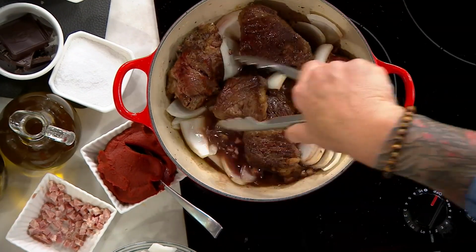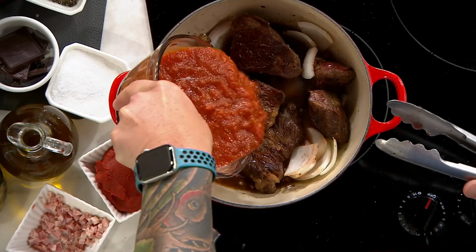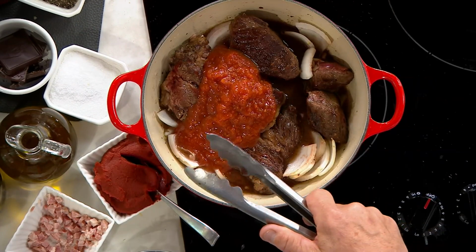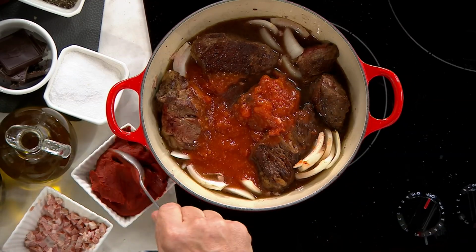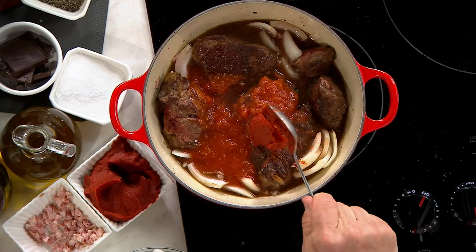And when I stir all this up, I'm gonna add my tomato sauce in here. And then the last thing we're gonna add in here, after we added the stock and some red wine for flavor, we're gonna add just a little bit of tomato paste, and then we're gonna call it a day. The tomato paste is kind of a must that you wanna have in there. That gives the richness and the thickness to the sauce.